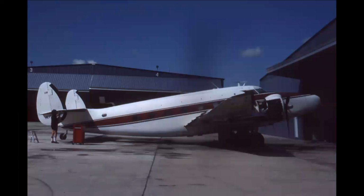The next day, we did a couple of stops. This was October 22nd, and the first aircraft we photographed was this Lockheed Lodestar. In 1987, this aircraft flew around the world to commemorate Howard Hughes' round the world trip in a Lockheed. And this one is still on the Civil Register.